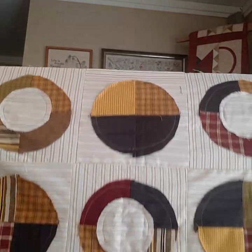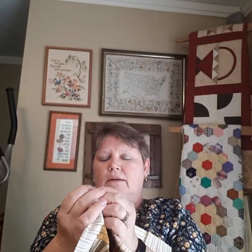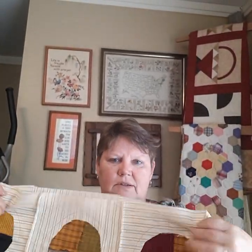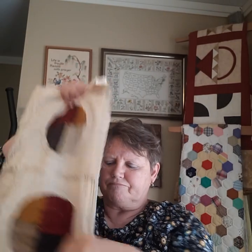So this is completely sewn together now, so I just need to get my batting and a backing and get that on my, I might just do that on my normal machine since it's not very big. Or I might put it on the long arm just to give a little more practice. So that's a quilting WIP that I have going right now.